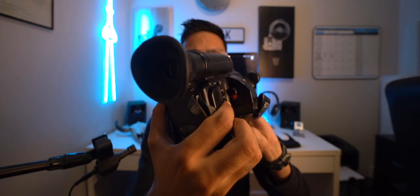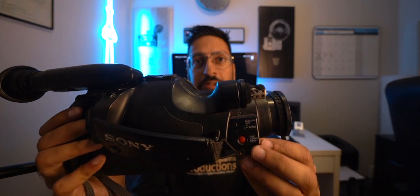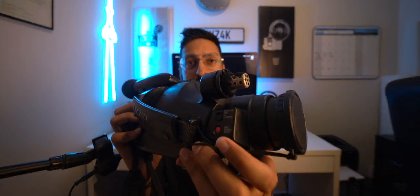Here is the red record button, conveniently located. You'd use your thumb to record. Then, since we're on this side of the camera, we have a couple of buttons over here. There is a record start stop button over here too.